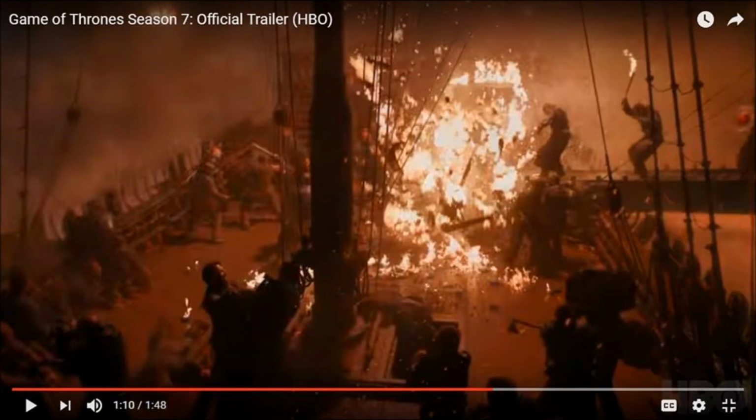This shot looks like a ship is being attacked. Probably Euron's Ironborn attacking one of Dany's ships or Yara's ships. Looks like they're burning the shit out of it. And I know something's going to happen with the Ironborn. If you read the leaks, you probably know.